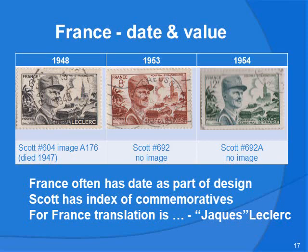Now, Scott, for France, has an index of commemoratives in which they call him Jacques Leclerc, which I don't think he ever was. I think he was only ever Leclerc, or sometimes known as Philippe Leclerc. But at the time, he was just Leclerc. It was his nom de guerre. Now, they do have an index of commemoratives for France. So if you're looking up Leclerc, you can find these 3 stamps, and there's 3 other stamps that also are of Leclerc. But if you had a stamp that said Leclerc, you could find the 6 possible catalog numbers and figure it out.